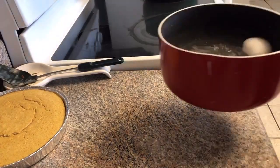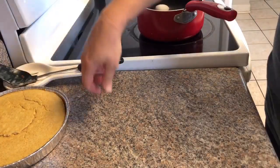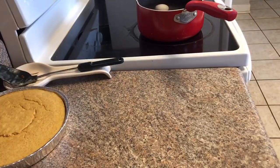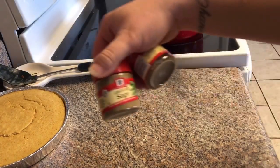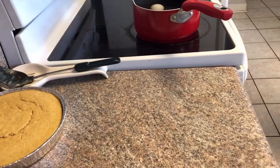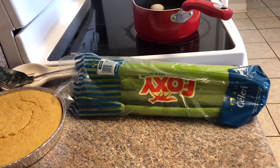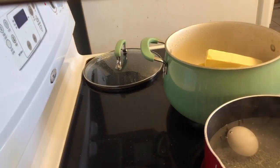I'm gonna get 4 eggs boiling for our dressing. Waiting on our chicken for that. Cornbread's made. We'll need our ground sage and celery seed for our dressing. There are more people in my family that don't like onion in their dressing than there are who do like onion in the dressing, so I just choose to leave the onion out of the chicken and dressing. Salt and pepper to taste.